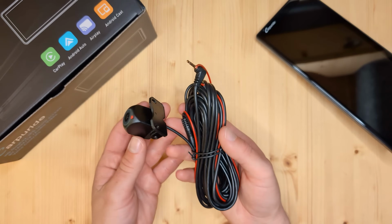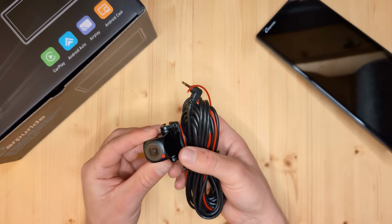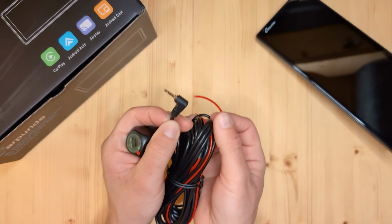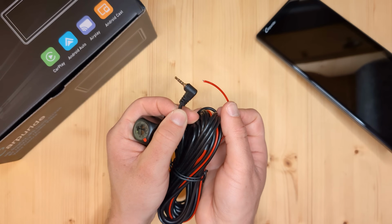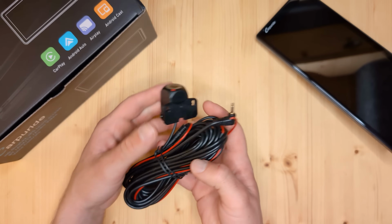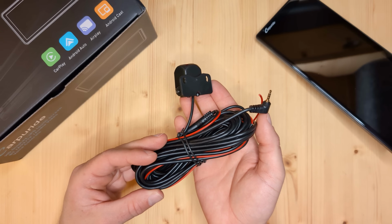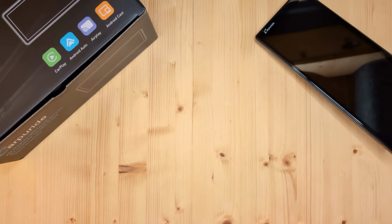I also got a reversing camera with the 903. The 103 Pro is also compatible with reversing cameras too, though I'll cover that later in the video. Though it's worth knowing that both devices take a 2.5mm jack for their reversing cameras. You'll need to connect the red wire to your reversing light wire to trigger the camera to come up on your screen when you put the car in reverse.